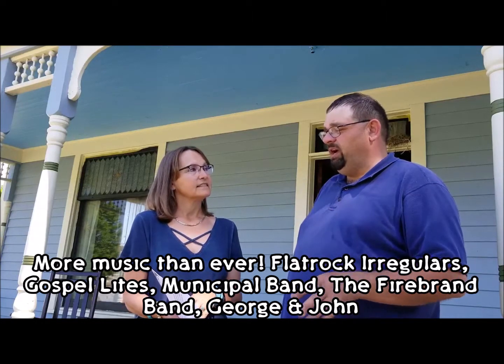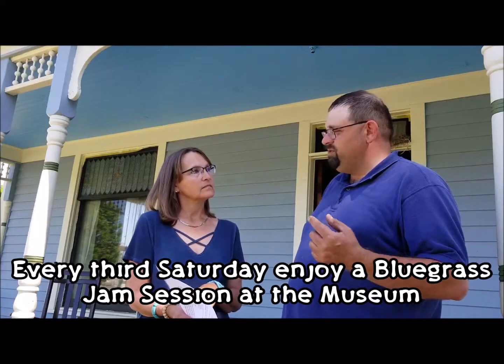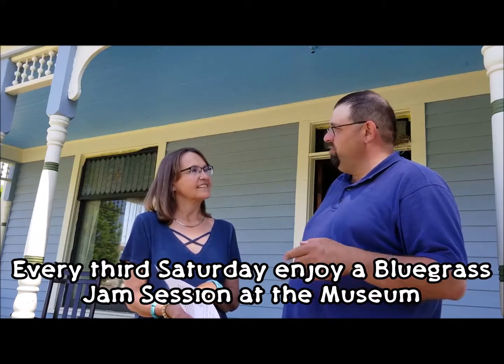Our main headliner this year is the Firebrand Band. They're a new bluegrass band. Every third Saturday, they're starting a jam session out here, bringing in various bluegrass enthusiasts that want to play under a gazebo. They did their first test run a couple weeks ago, and it's going great, so now we're going to really push it, advertise it, and get it out there. What a great setting for that. The front porch jam sessions, all the families coming together and creating their own entertainment. It's like the musicians coming out of the mountains to this area to play.